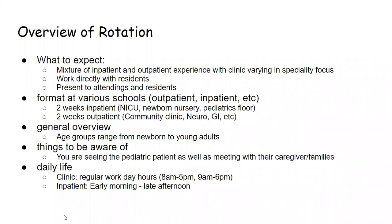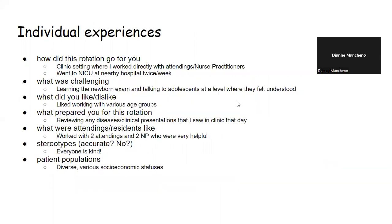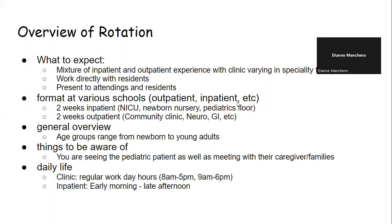Hi, everyone. I'm actually on my phone. My laptop isn't working, so sorry my camera is off. Just to introduce myself, my name is Diane. I'm an M4 at PCOM in Philly, and Wendy is the other speaker today, and she's also an M4 at Georgetown.